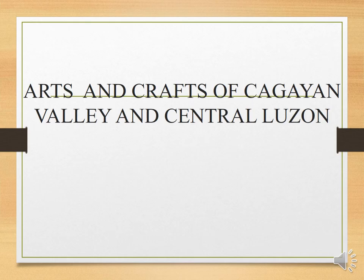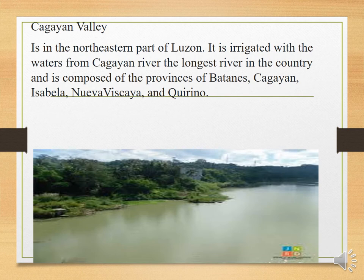Arts and crafts of Cagayan Valley and Central Luzon. Cagayan Valley is in the northeastern part of Luzon. It is irrigated with the waters from Cagayan River, the longest river in the country, and is composed of the provinces of Batanes, Cagayan, Isabela, Nueva Vizcaya, and Quirino.